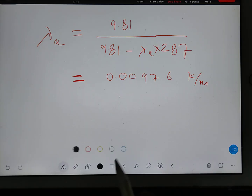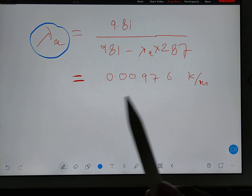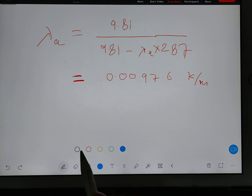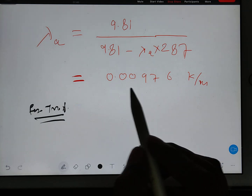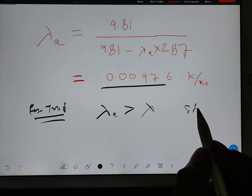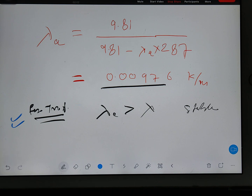So I was saying, if you will compare this lambda A value with lambda of different atmospheres, then you will say yes, which is stable, which is not stable. So you see, for troposphere, this lambda A is bigger than lambda for the troposphere, because in that case you have 6.5 only, here you have 9.7, correct? So this one is bigger. So bigger means it is stable. It means you can fly drones, aircrafts, helicopters in troposphere, no problem.